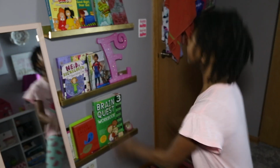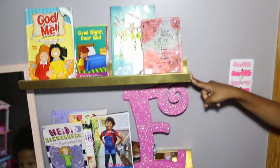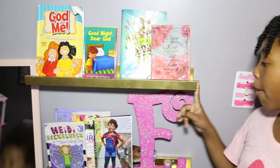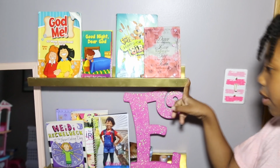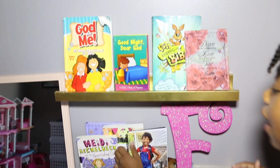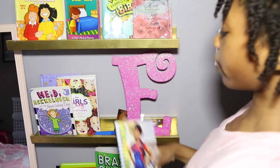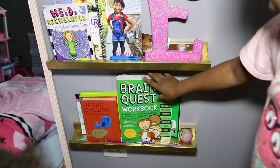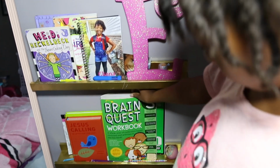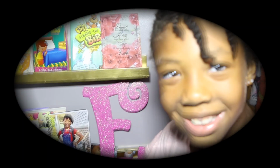Here's my shelves that we spray painted. They used to be blue. And we sprayed them pure gold, as you can see. I have all my spare books up here and books and all that kind of stuff. And then I just got this from my granny. It's a journal. I wrote stuff in it already. Here's my workbook that I didn't finish yet, but we're working on that, kinda.